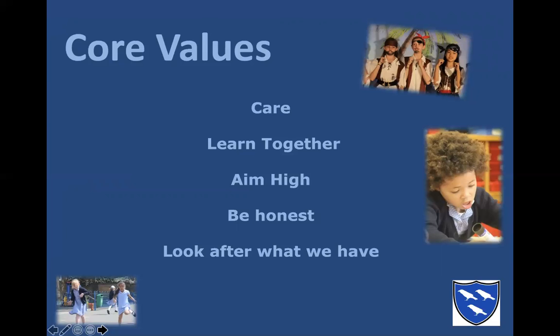When there are blips in behaviour, we bring the children together so that we can talk through the choices that they made and the impact that might have had on other pupils in the class. And again, as I've said, we refer to our core values in terms of helping the children then to work through any difficulties there might have been with behaviour and the plan that they have moving forward on how they're going to repair relationships as part of the restorative justice approach.